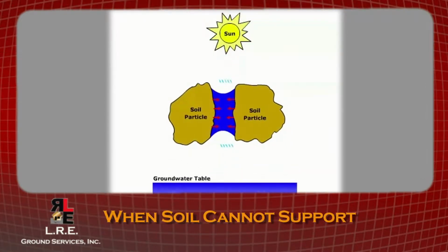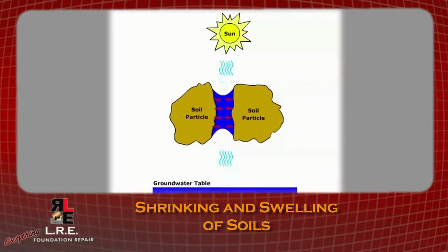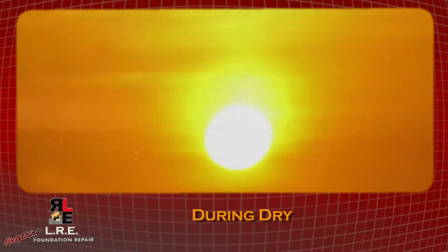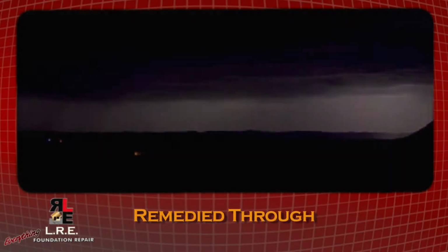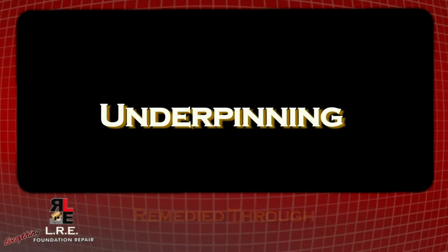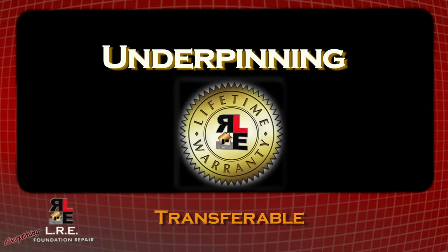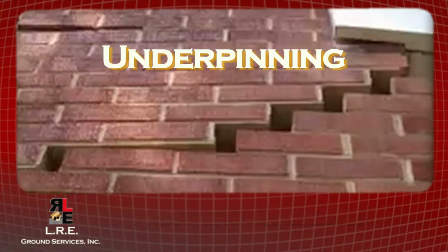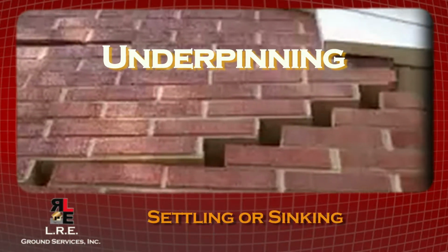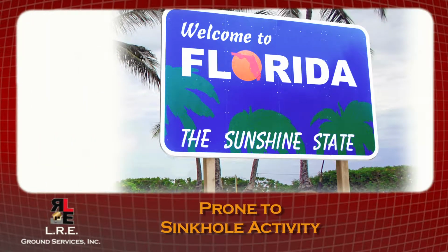Settlement occurs when the soils under your foundation cannot support the weight of your home or building. Shrinking and swelling of clay soils during dry and rainy seasons, respectively, is a commonly occurring condition that can be remedied through underpinning. Underpinning, which includes a lifetime transferable warranty, is also considered a preventative measure to help keep structures from settling or sinking over time, especially in areas prone to sinkhole activity.